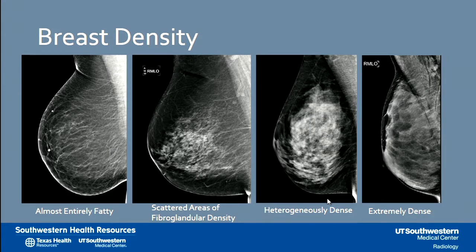So here's a mammographic representation of the variety of breast densities that we can see on a mammogram. On the far left is almost entirely fatty. Next is scattered areas of fibroglandular density. These both fall in the not dense category. Heterogeneously dense breasts have more of that white fibroglandular tissue. And then the extremely dense breasts have predominantly that white fibroglandular tissue. The challenge is that breast cancers are white on a mammogram, so the more breast tissue that you have, the higher the chances that you might miss a breast cancer hiding in that tissue. This is known as the masking effect.